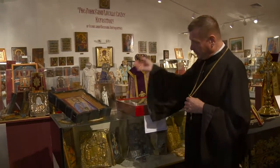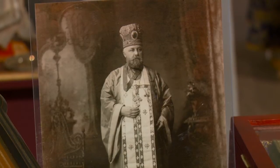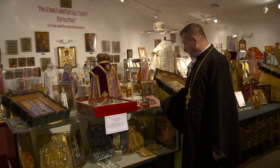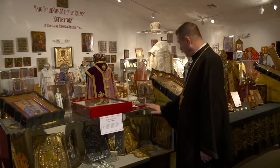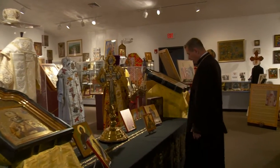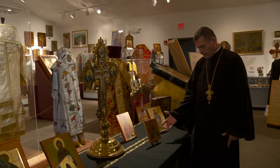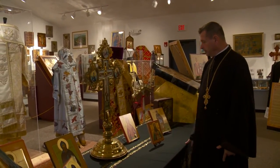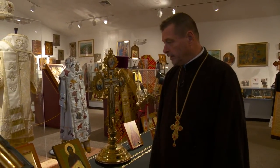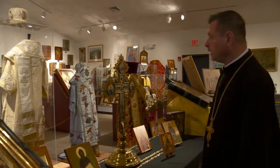And there you see him when he was a priest here in America, mitred archpriest. These are other items and relics of St. Herman of Alaska, the first saint of the church here in America, from Kodiak and Spruce Island. Here we have many icons with relics of saints, Saint Tryphon, Saint Ignatiy Brianchaninov, Saint Barbara the Great, Saint Silouan of Mount Athos, Saint Sergius of Radonezh, and Saint Daniel of Moscow.